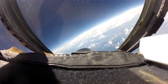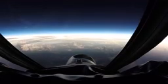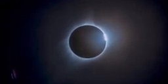viewed from above. The most exciting part of using the WB-57 is to get over the clouds and to get to a layer of the atmosphere where it's so much less dense. This means that you can access wavelengths of light that you normally wouldn't be able to access on the ground. The team led by the University of Hawaii will measure different wavelengths of light using spectrometers and cameras. Their instruments will give insight into the corona's chemical composition and temperature.